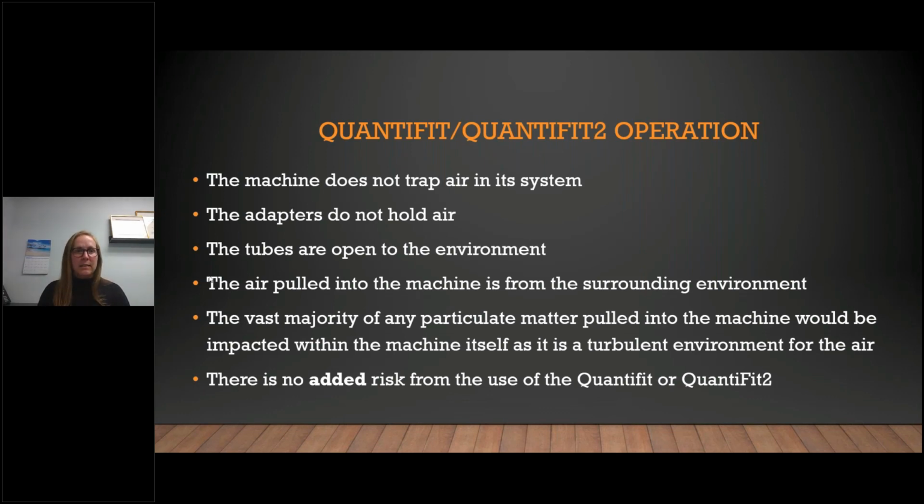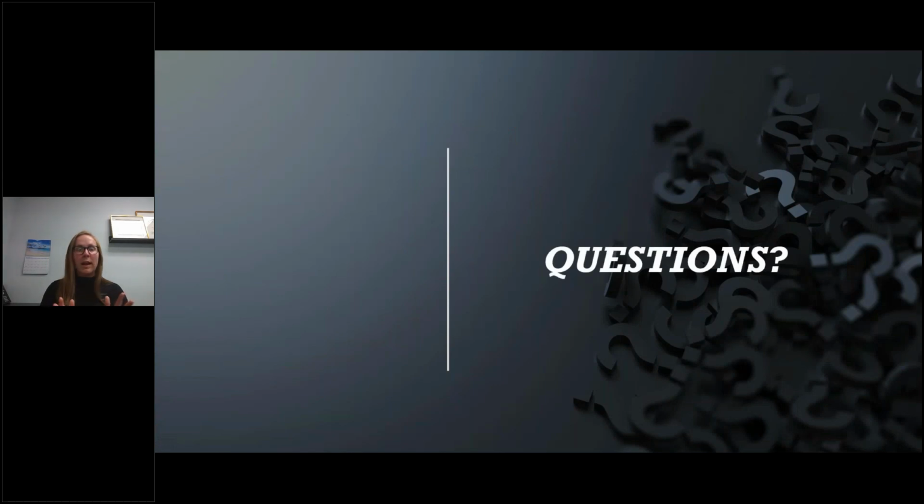That being said, the adapters and tubing should be wiped down because, like I said, they're still subject to surface contamination, but they can even be submerged. They just need to then be completely dry before being used in a subsequent fit test. So these are some of the main things that our customers have come to us about. And man, y'all, I talked so fast. But does anyone have any questions?